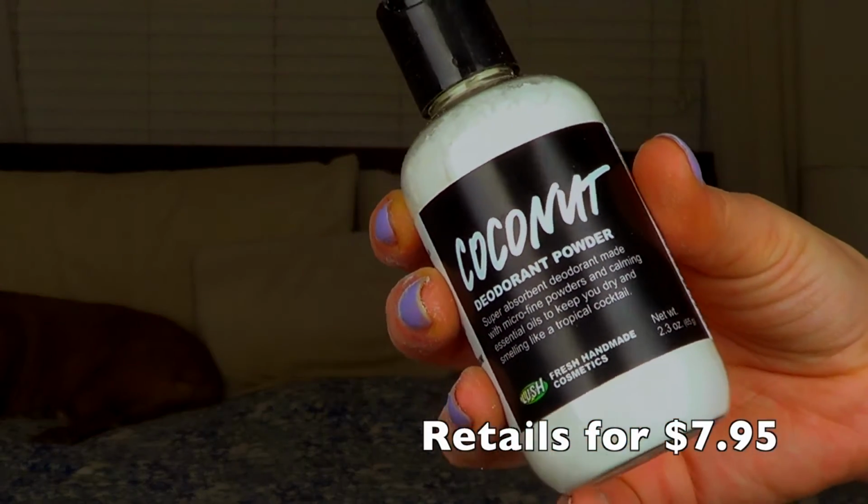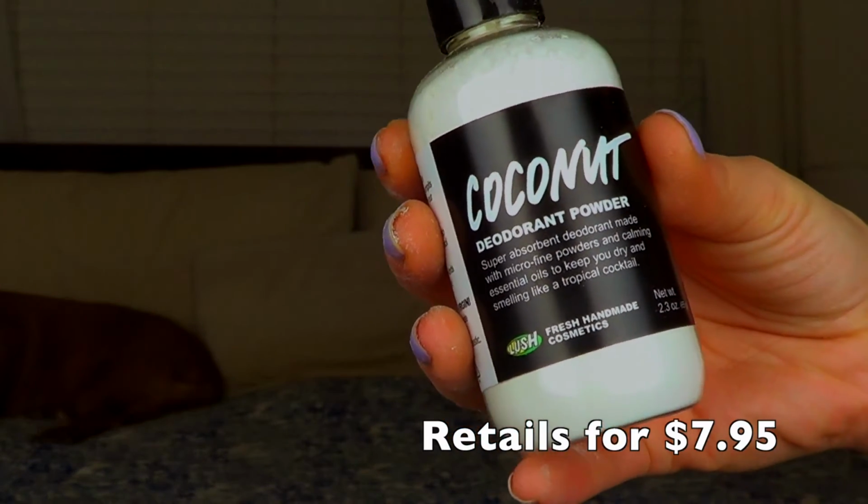The next item is an item I didn't think I was necessarily going to get. I just went there and, out of the blue, decided I wanted to go ahead and try this. What it is, is the coconut deodorant powder. I asked the girl at Lush how she liked it. She said she liked it a lot. And it smells so coconutty. It says it smells like a tropical drink, and it kind of does. It just smells really, really coconutty, which I don't mind.